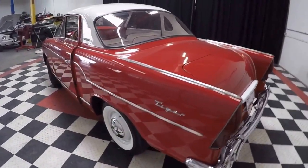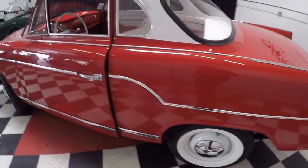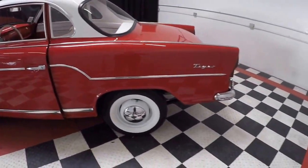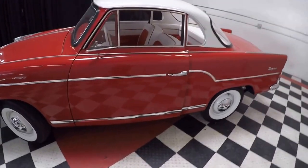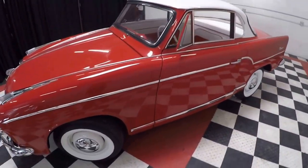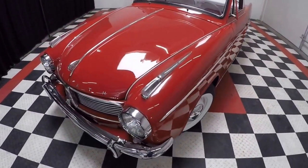original glass in the car. It's as solid as could be. The floor pan has been replaced. The car runs and drives wonderfully. It's such a period statement. It's really an incredible engineering exercise and just lovely to look at.